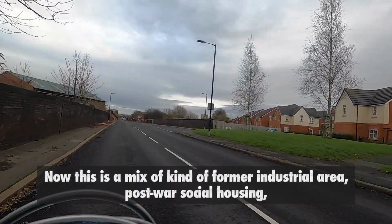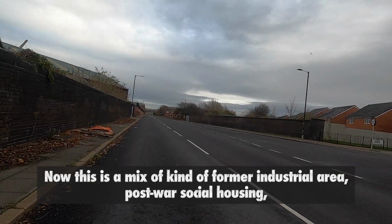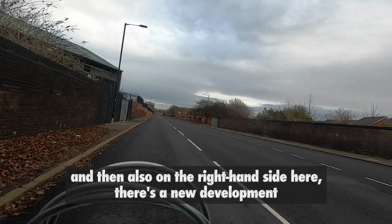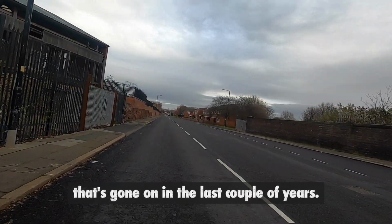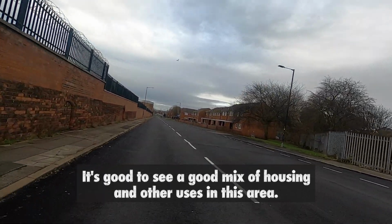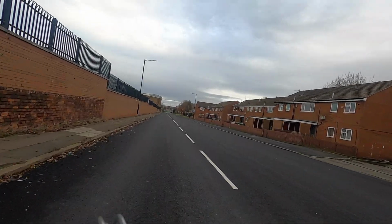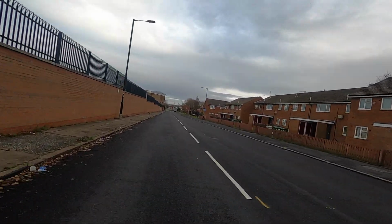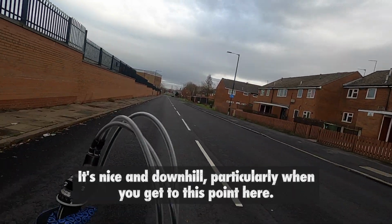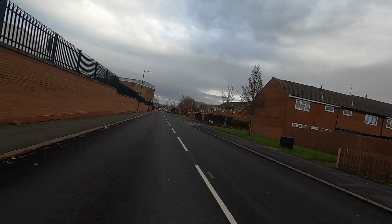Now, this is a mix of kind of former industrial area, post-war social housing, and then also on the right-hand side here, there's a new development that's gone on in the last couple of years. It's good to see a good mix of housing and other uses in this area. It's nice and downhill, particularly when you get to this point here, so you can build up a bit of pace.